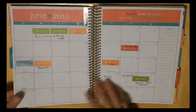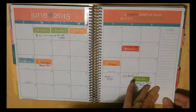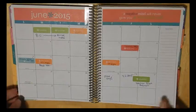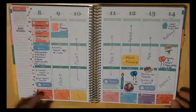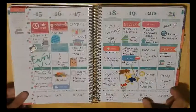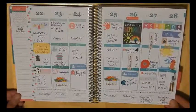This is still May. June wasn't very busy, it looks like. Didn't do anything down the side. I stopped doing the bills down the side of the month, and I started tracking that in a separate notebook. Here's June. Meals down the side. And this week we were moving, so I pretty much was packing this entire week. Lots of packing again. And school was let out that day.